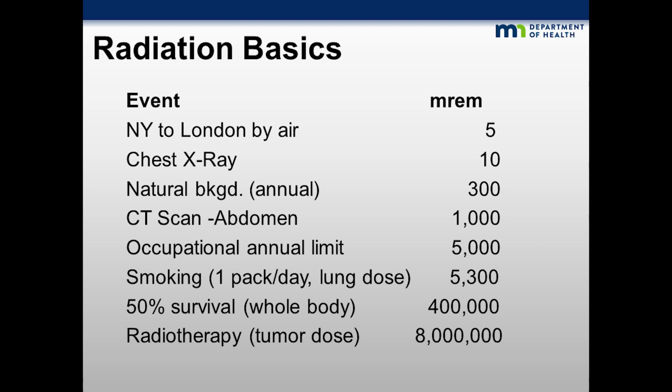A chest x-ray, we get about 10 millirem. But chest x-rays are very, very good. It's a very small dose that we're getting from the chest x-ray. If you have a broken rib or something to check out, it's very worthwhile to get those things.